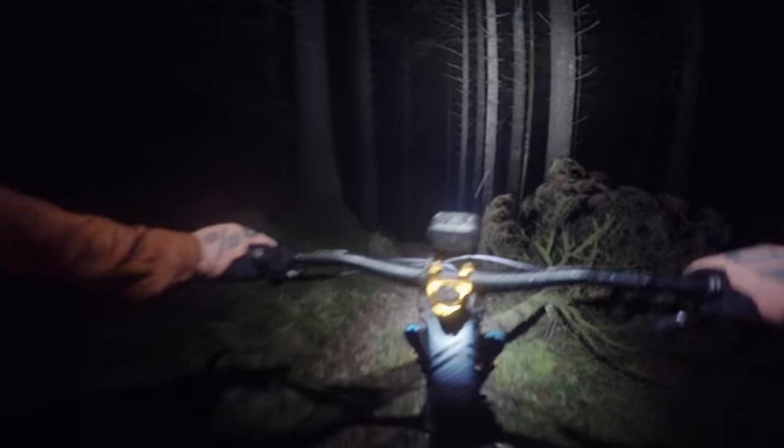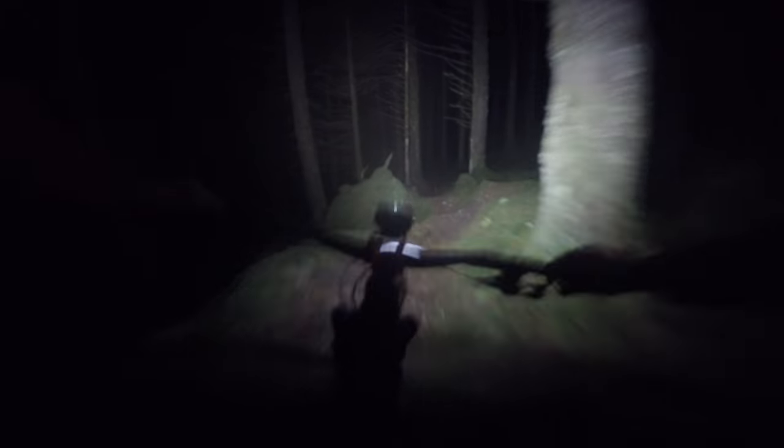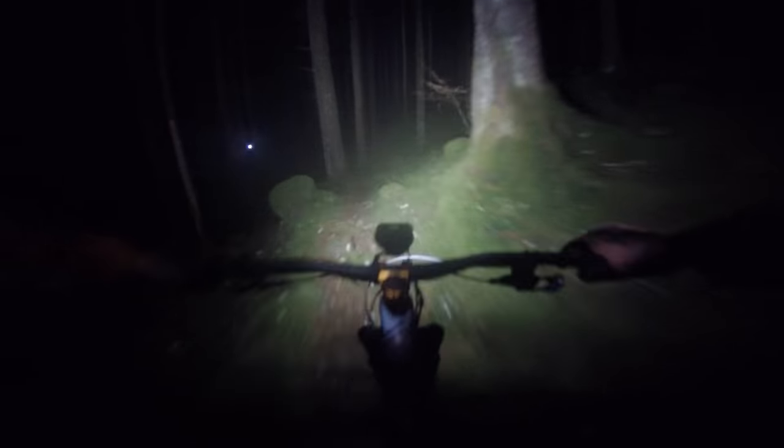Oh, and then I nearly killed myself there. Very scary. Oh, yeah, some slippy ash roots in here, adding momentum for these bits. Oh, yeah, that's a different beast. You can see Pierce's headlight in the distance. Oh, man. Terrifying. Really? So many moments.